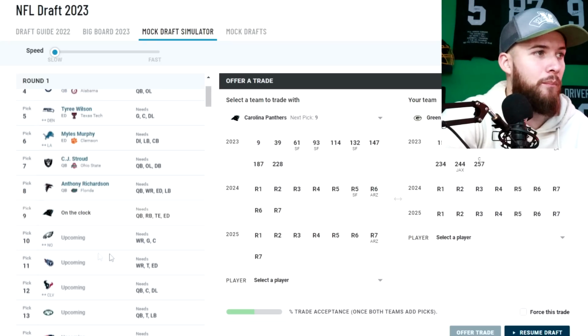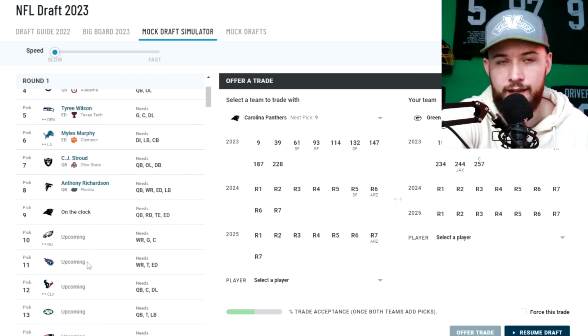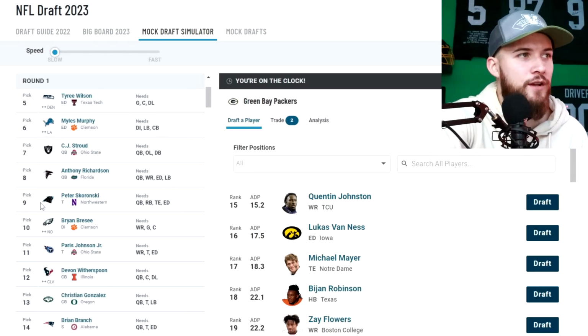There's a lot of guys still on the board, and us picking at 15, we should be able to snag one of those guys. So the next picks off the board here, Peter Skoronski went right after that pick at pick 9 to the Carolina Panthers. Brian Breezy to the Eagles. The Eagles, man, such a great position with this top 10 pick in the Super Bowl. They are really built up for the future.